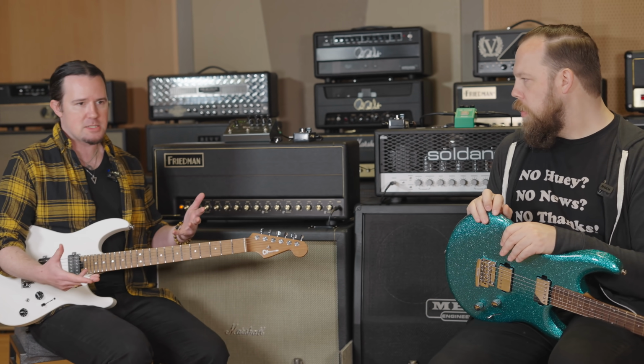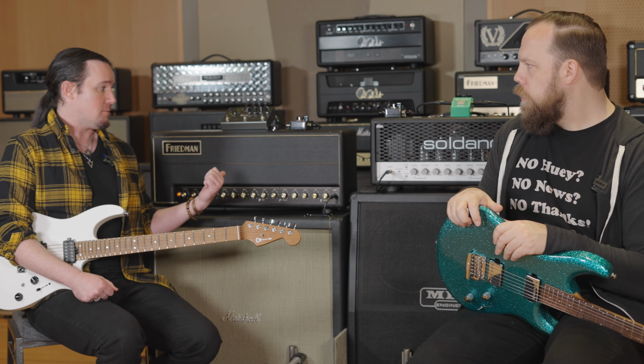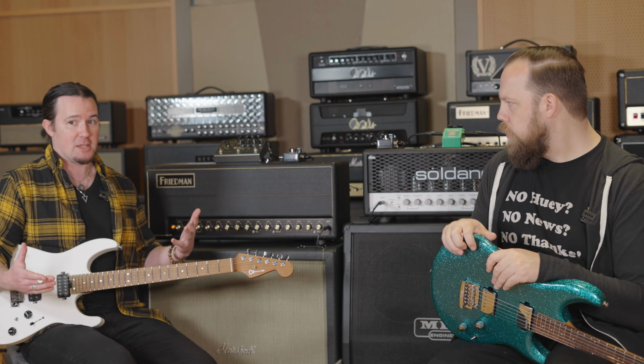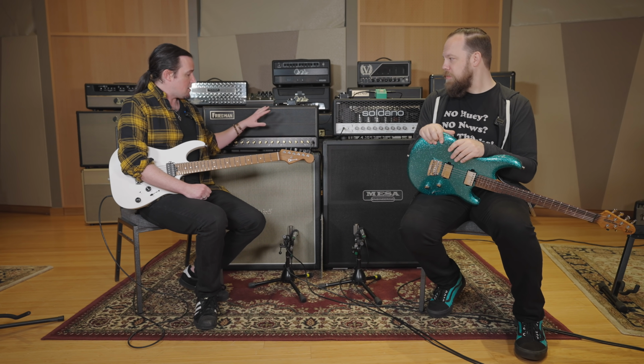They've got plenty of gain on tap. You can roll the gain down and get a nice vintage sound out of them as well. And they're bulletproof because Dave builds rigs for the big boys. So yeah, you can't kill these things. So I love these amps.